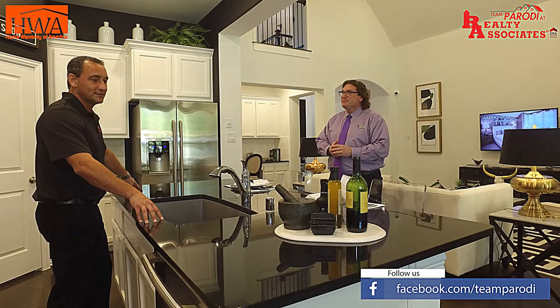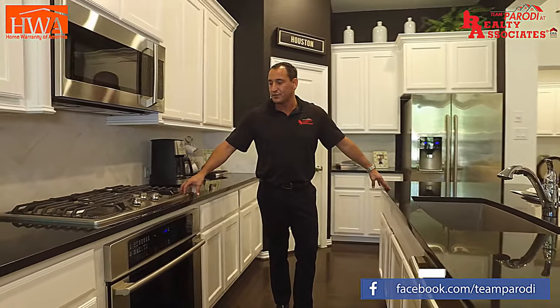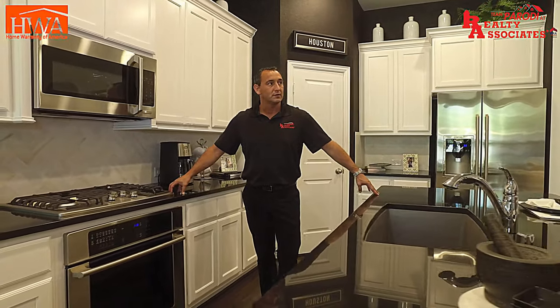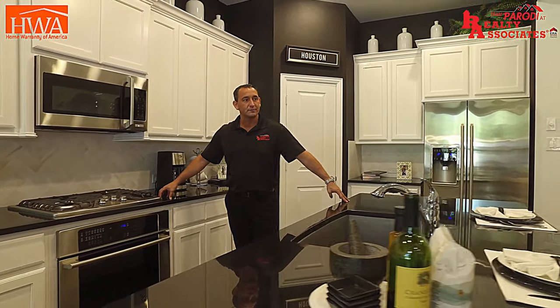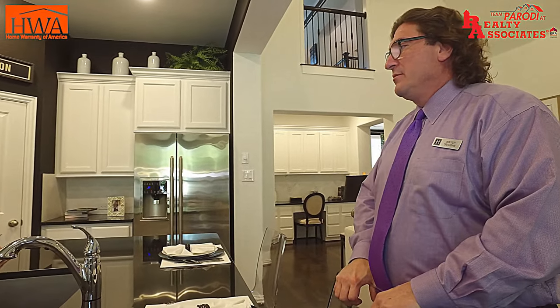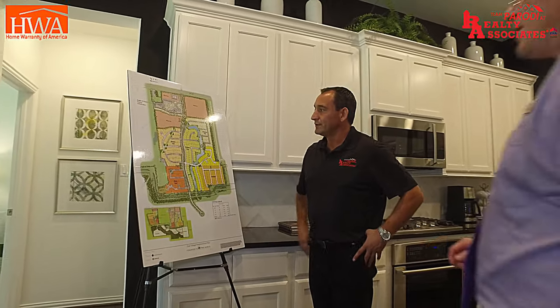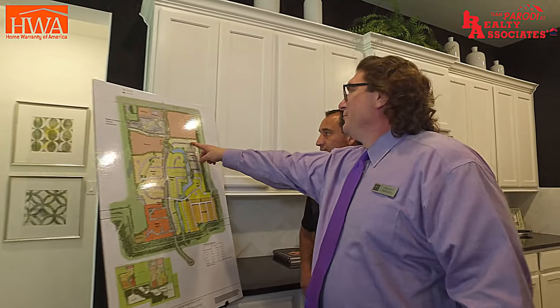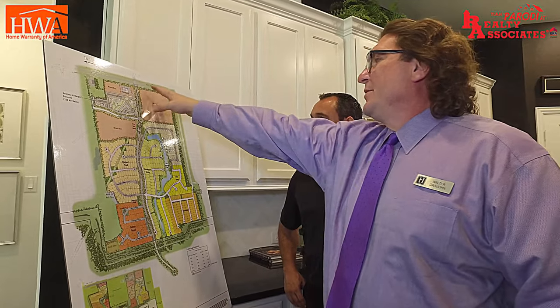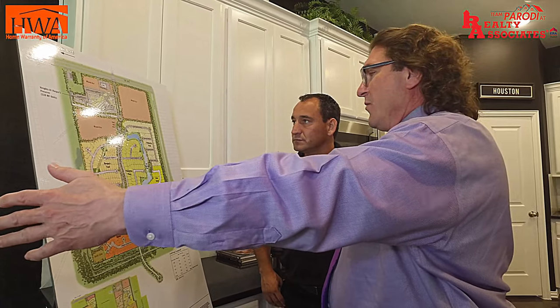Nice. And always count for gas or electric option? We actually do both. We put gas or electric so that the buyer has a choice. So there's going to be 220 back there if you want it, or you can do the gas. Either one. I see a map over here. Can you tell us more about exactly where we are, where you're building? Right. We're right up here in the model. This is 242. And then 45 is 1.7 miles back to the west of us.